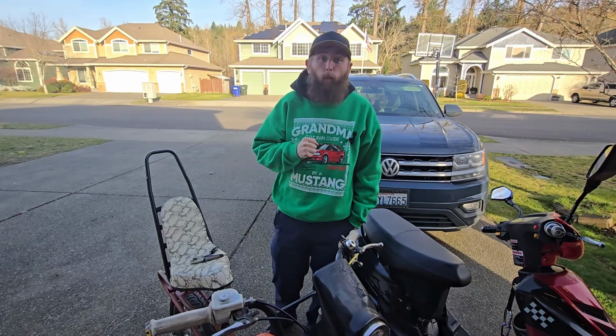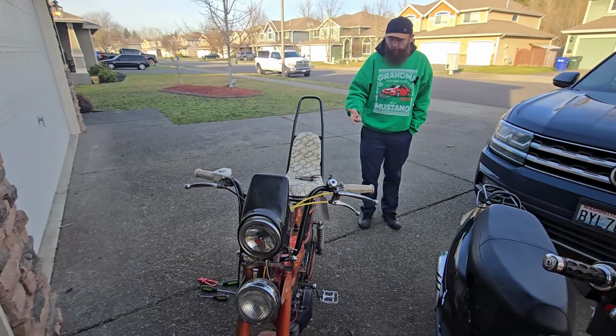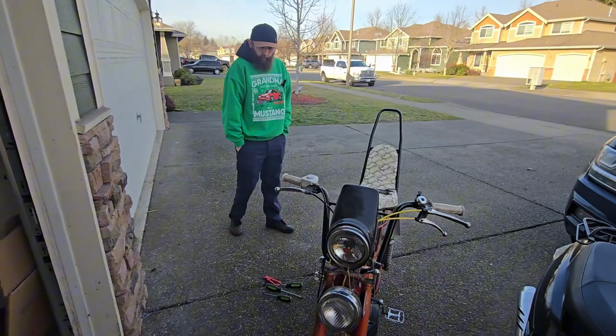It looks nice today, but boy, is it freezing. But that's honestly a pretty good success right there. We hear it running, the motor is engaging, tires were spinning. It's ready for a ride once the fuel situation is figured out. All right, we will be back.